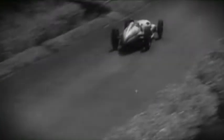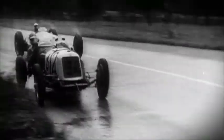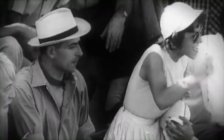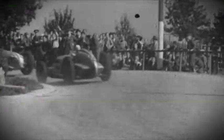I never ever raced with a seatbelt on in my life. I raced because there were pretty girls around. It was 60 years ago that his career took off.